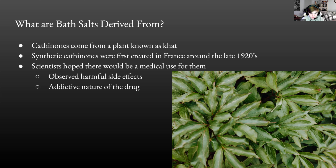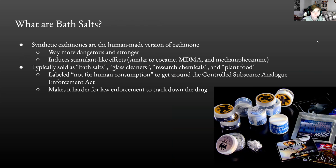They were able to do so successfully, creating synthetic cathinones in France around the late 1920s. However, after testing, they observed the harmful side effects that it had, as well as its addictive nature. So they quickly canceled this drug because obviously something harmful and addictive couldn't be used for medical purposes.